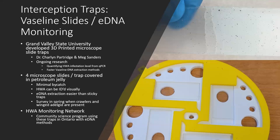as well as faster Vaseline DNA extraction methods, because currently you scrape all the Vaseline off, put it in a tube, then the Vaseline and the genetic material have to be separated before you can go on to the next steps of the PCR preparation. So she is currently looking at using those cheek swabs, which will make our process faster. It'll make it so that we can offer more traps in the future, potentially. And yeah, it's just a really interesting process.